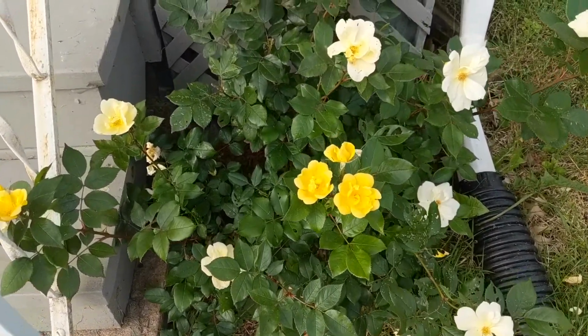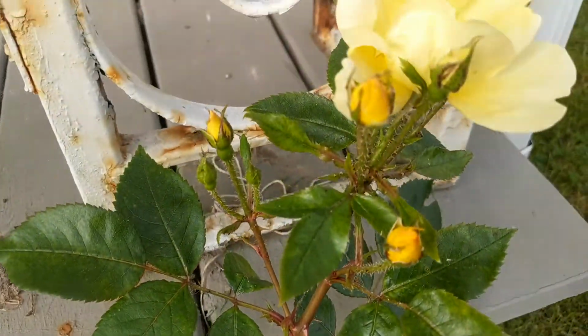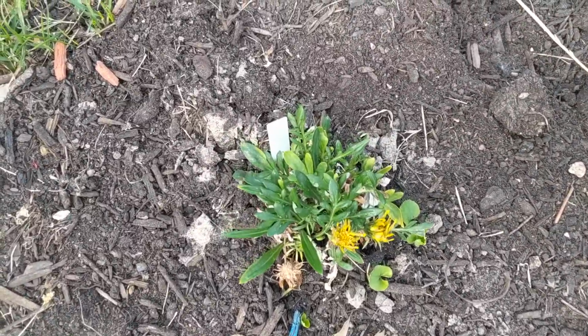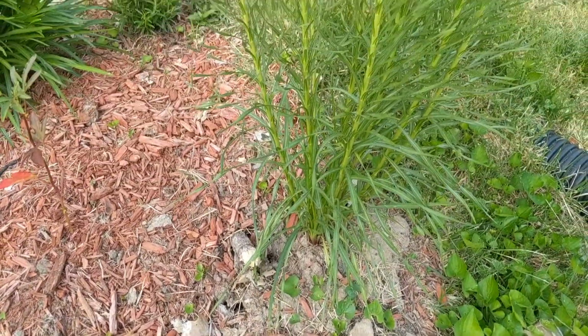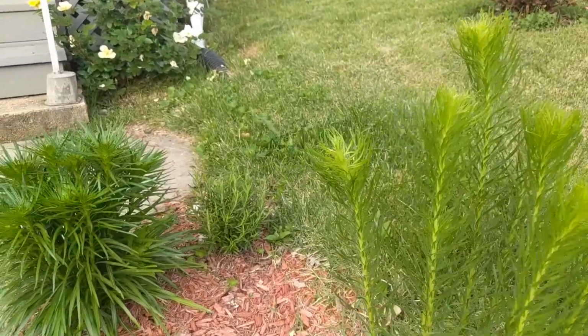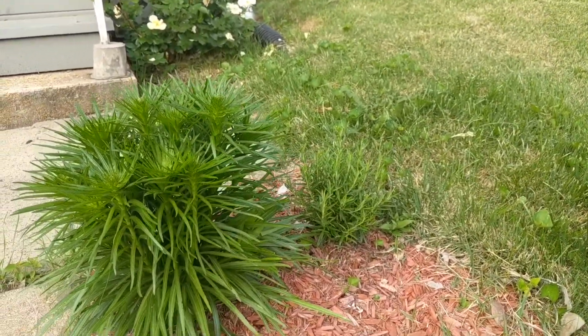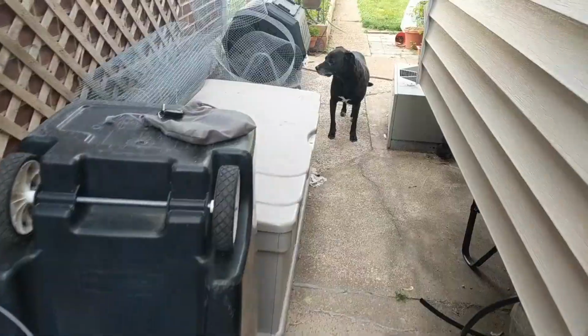Our yellow rose in the front is recovering from the aphids after being sprayed with neem oil a few times. We have a yellow gazania, another liatris, and this is another liatris in the back, just a different variety. Our roselle is looking good.